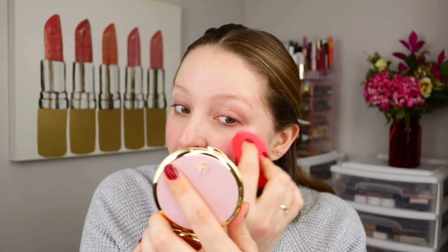especially now that the weather's getting a little nicer, the sun is coming out. This has that SPF 30, so it is so important to wear sun protection every day. And this product makes sure that you do so. Okay, so the White Tea Tinted Moisturizer is applied now, and it's light coverage for me, but I'll go in with concealer next and I'll be able to get a little bit more coverage where I want to.